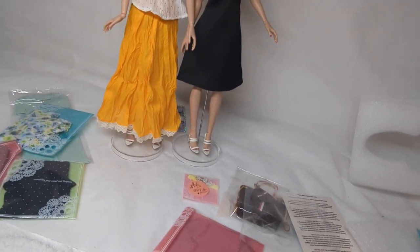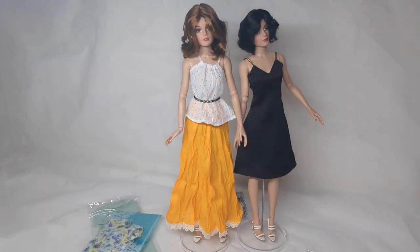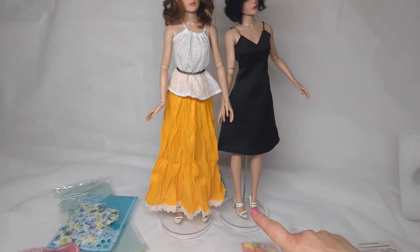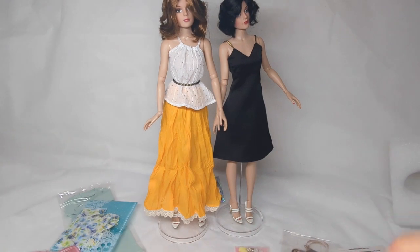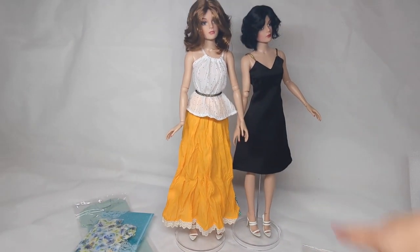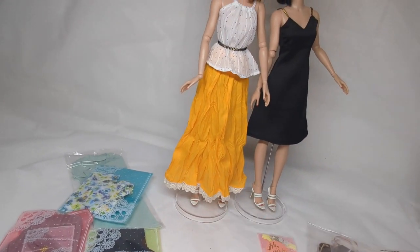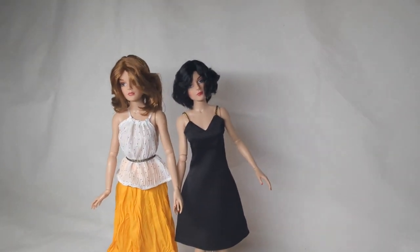The shoes, I have mixed feelings about the shoes. Obviously, these are their same original shoes. The good thing about them is that they go with both outfits. They're sort of halfway between glamorous and casual, so they kind of go with everything, but they just want to fall off. This one, even after fiddling with it, the shoe is really not on. So I think it's a nice idea, but it just didn't quite work.